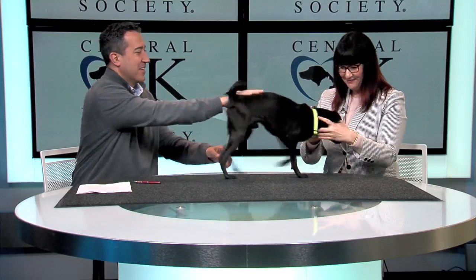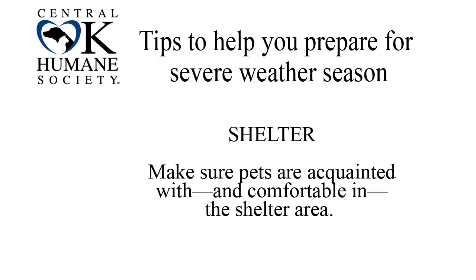Always have your pets with their ID, always, always. A lot of pets just want to go somewhere safe. If they have somewhere in your house where they like to go, a bathroom or a closet or something like that, on a rainy day, that's totally fine if they want to feel safe. But whenever it comes to actually taking shelter in the event of an actual tornado, we always suggest that you have them familiar with it. If it's something underground, that you have taken them there before.